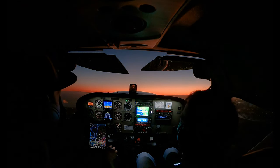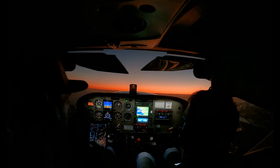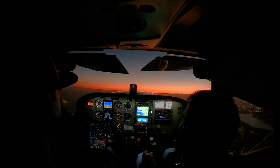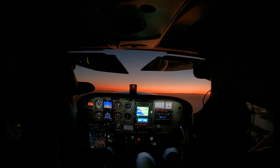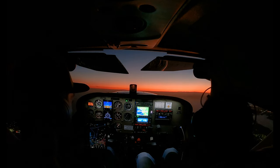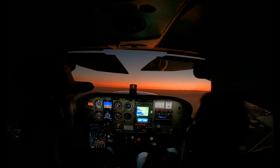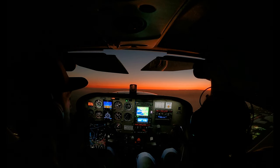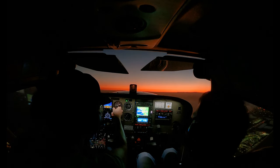Sierra Papa, contact SoCal Departure 125.3, good night. Contact SoCal Departure 125.3, 9er Sierra Papa. SoCal Departure, Cessna 339er Sierra Papa, departing Palomar at 1,500, climbing to 4,500. 339 Sierra Papa, SoCal Approach, identity, Miramar altimeter 2984. Identity 2984, 9er Sierra Papa. Radar contact, traffic 1 o'clock, 2 miles northwestbound, 2,800 indicated.